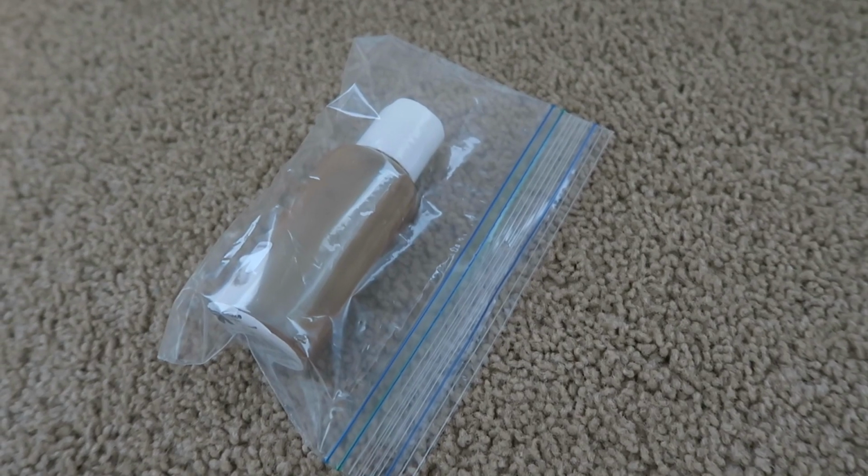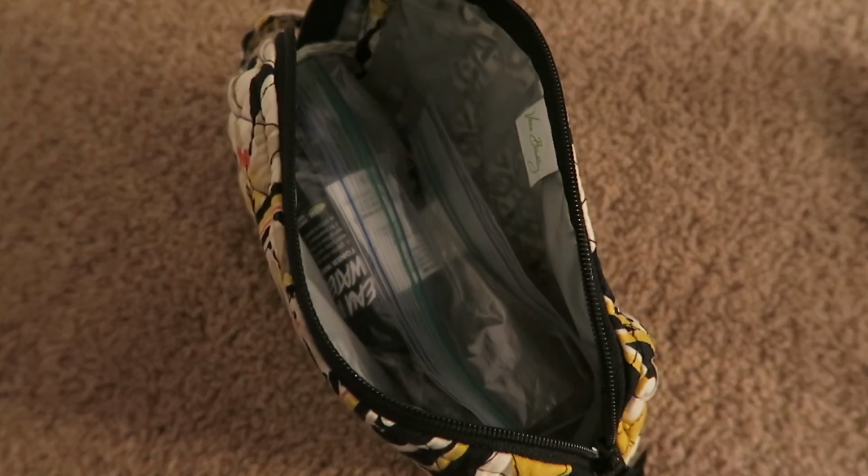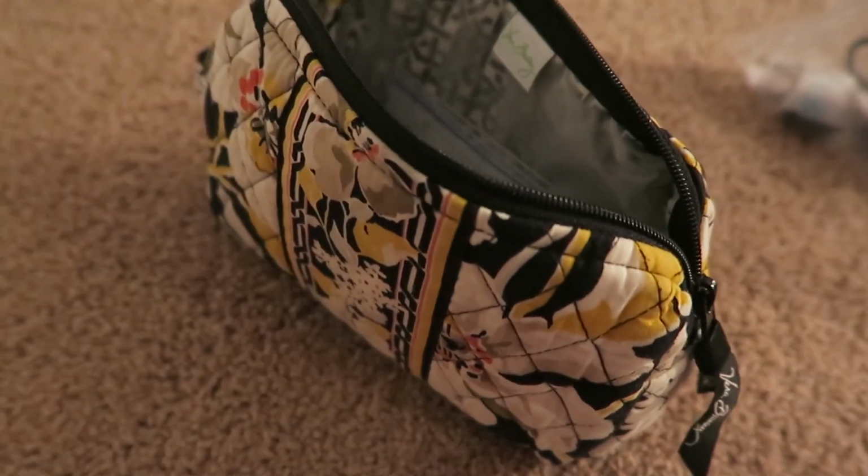For all the liquids that are in the travel size bottles, I put them in their own individual plastic bags before putting them in the actual big travel bag, because that way if it spills, it won't get all over all the rest of my stuff.